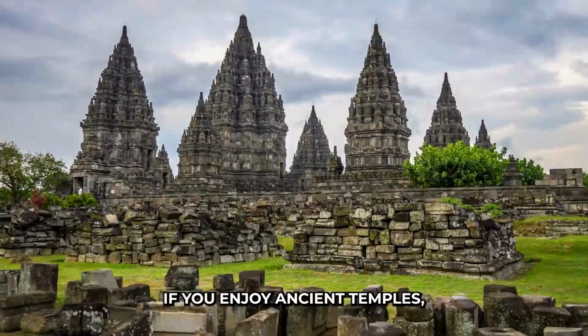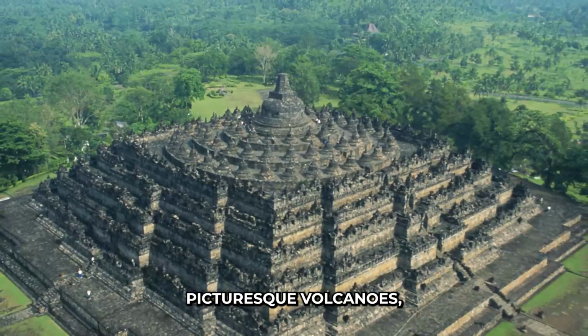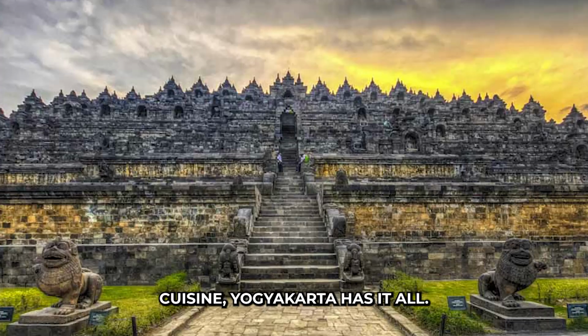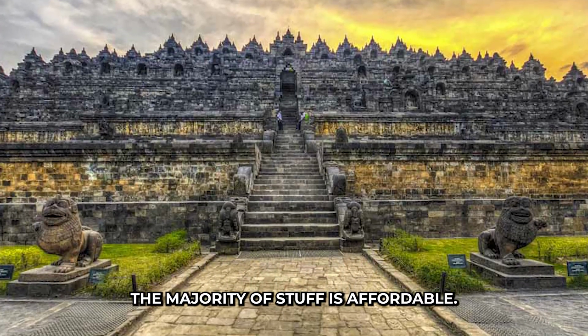And that's a wrap! If you enjoy ancient temples, colorful markets, picturesque volcanoes, or mouth-watering street cuisine, Yogyakarta has it all. The greatest part? The majority of stuff is affordable.